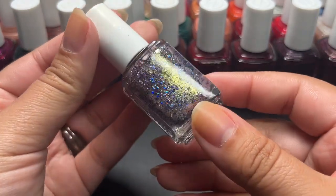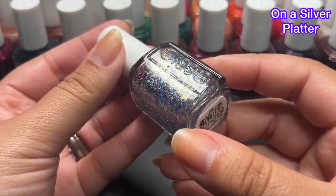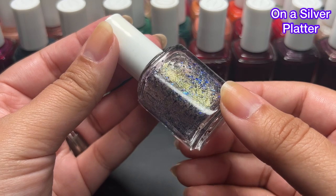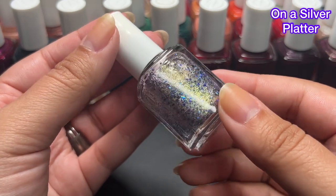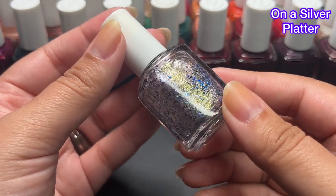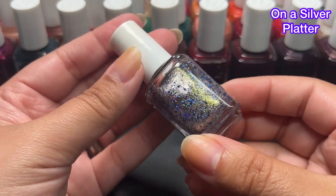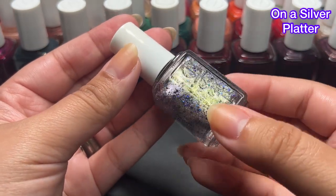Next up, we've got On a Silver Platter. This one, again, beautiful. Look at those gold glitters. Actually, the light is hitting them right now, and they have a slight holographicness to them, these blue glitters. So beautiful. I need to try this one for sure.